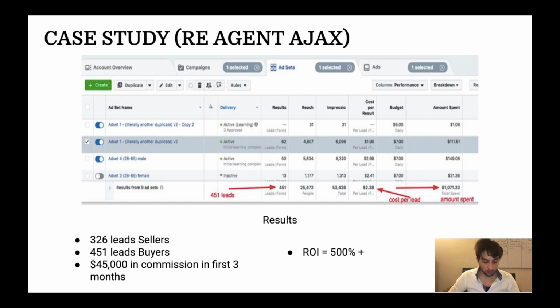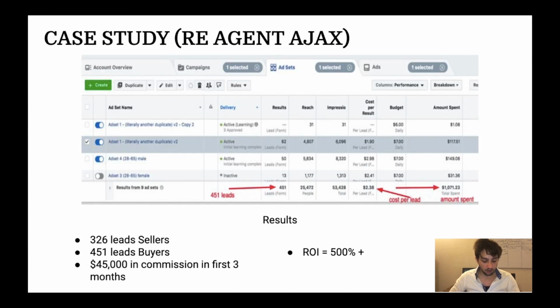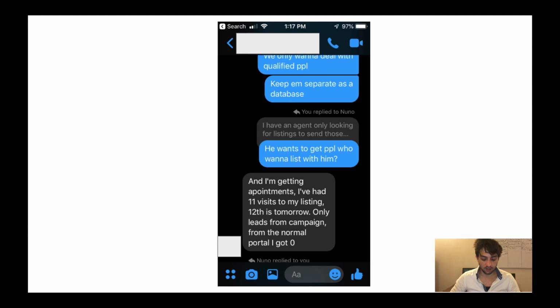But since qualifying all those leads based on these numbers and on this math, we generated him 3 sales in the 3rd month in under 90 days, $45,000 in commission in the 3rd month, and that's a return on investment of 500%, 5xing their business, not even tripling, 5xing their business.